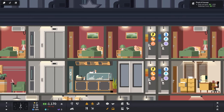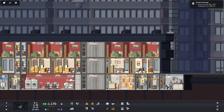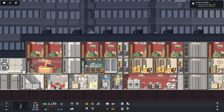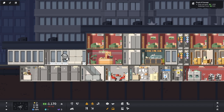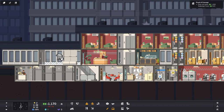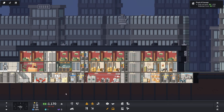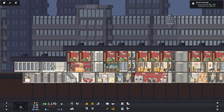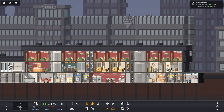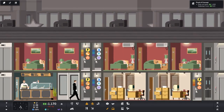Now we are down. We're actually in the negatives, over $1,000 now, which is not exactly where we want to be. No bueno. Anyways, time is going. These guys should make us at least $1,000 from the rent, or you know what I mean, the monies from sleeping in our places.